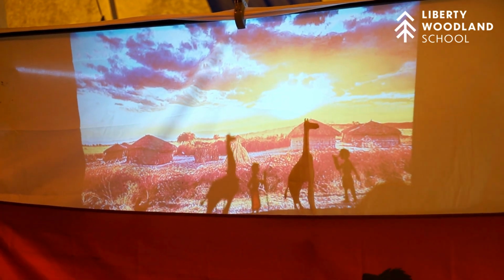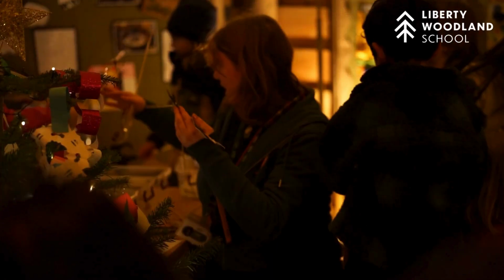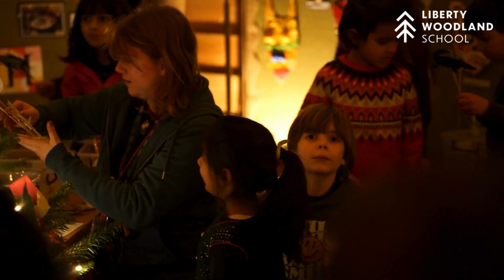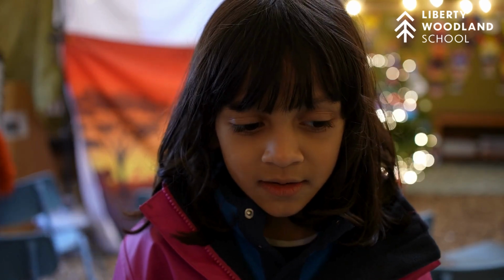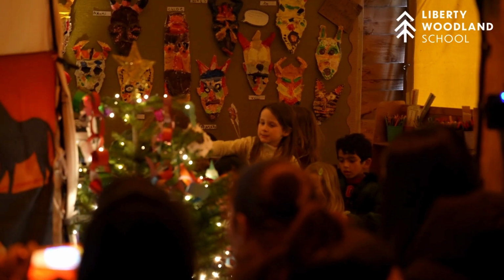We have been learning about white rhinos and we have learned that white rhinos are endangered. What in Africa is deserts like the Congo and mountains like Mount Tabor. We also made African masks and learned a song called Mambo Santa Mambo.